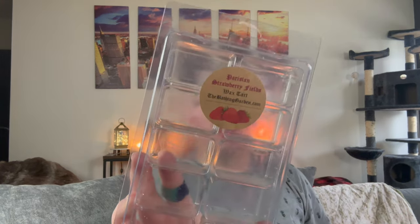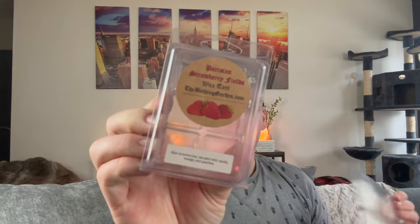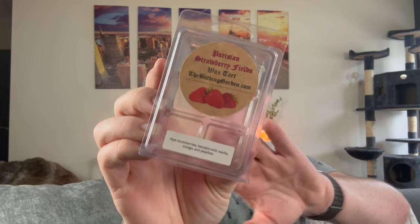I did Parisian Strawberry Fields. This smells of ripe strawberries blended with vanilla, mango, and peaches. This was nice, but it was not my favorite strawberry. It was definitely more peach, in my opinion, than strawberry. But the peach that was there was a really delicious, juicy peach. I was just expecting a little bit more strawberry. I also finished a smaller clam, a regular size clam, I should say, in it as well.